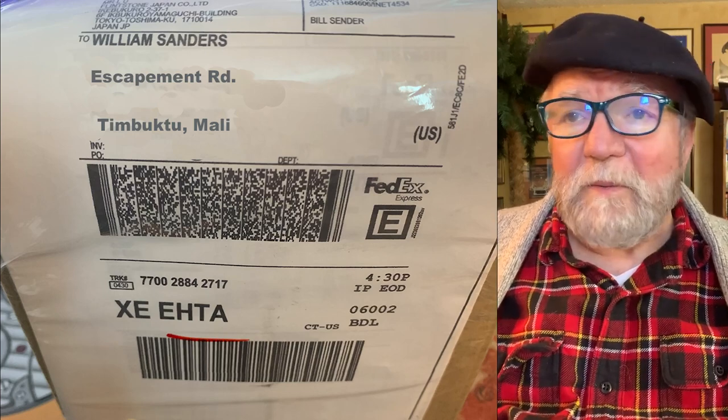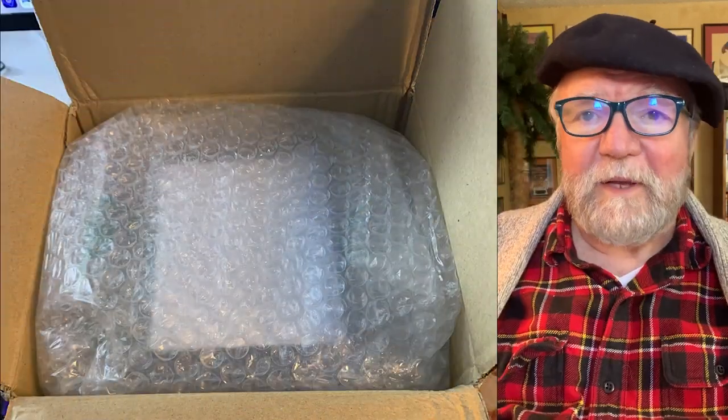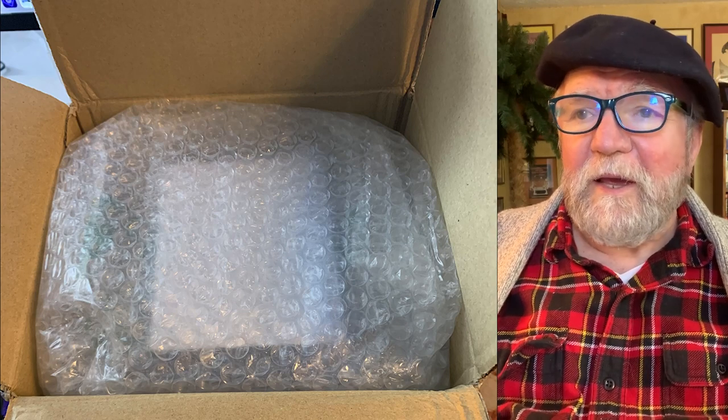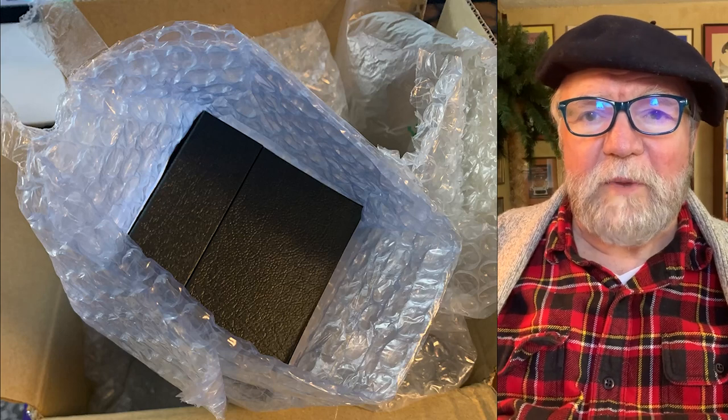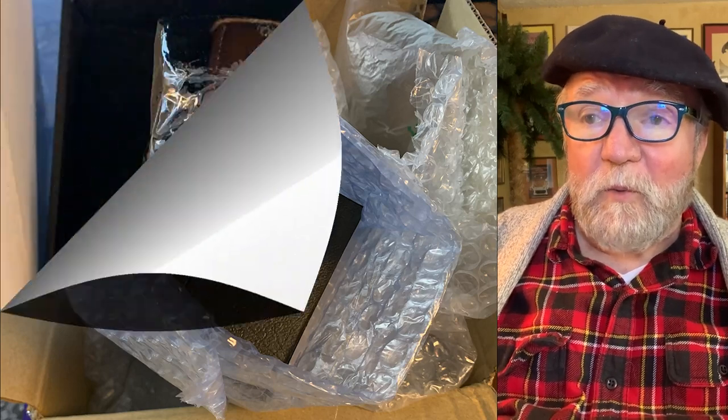So anyway, in the unboxing, I opened it up and nothing unusual about that. And here's the little case. It was wrapped in a ton of bubble wrap. And here's my new watch.